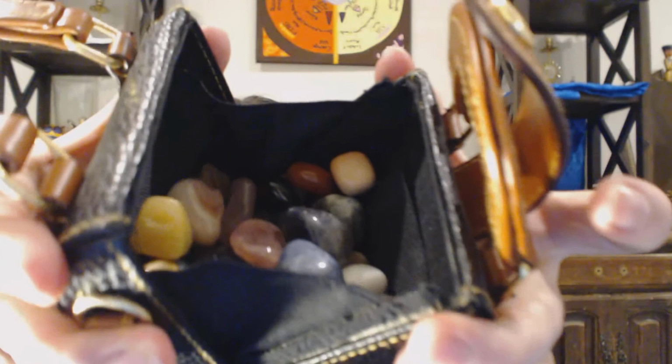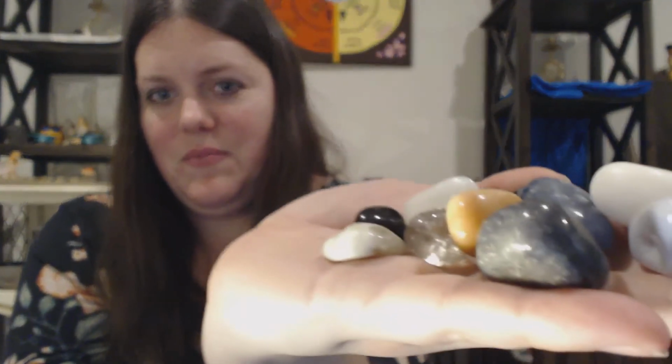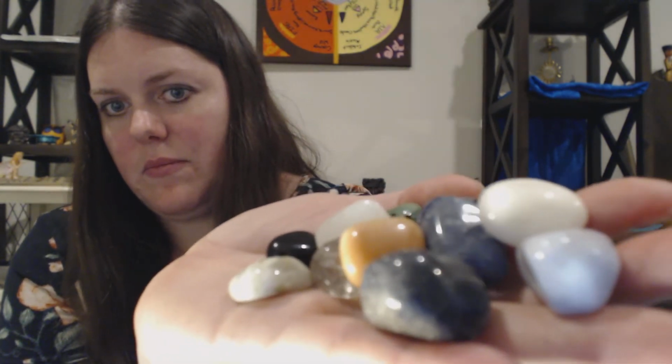And the last item is this cute little carrying case that I got. Isn't it adorable? And inside I have a bunch of crystals. I have various crystals, none of them repeat. I'll show you a handful of what I have, if I can. And this is crystal lithomancy.